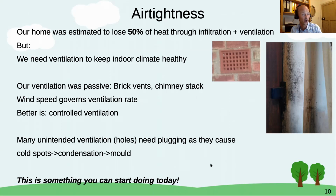Airtightness: plugging the holes that the builders didn't intend that are in and around your house, all the cracks, all the other things, you can start plugging those today. Well, maybe it would be a bit late, but that's something you could do almost immediately. My advice would be to wait for a windy day, go around the house, feel around with the back of your hand, note down where you think the cold air is coming from, and then on a nice day to work in or outside of the home, start plugging those holes.